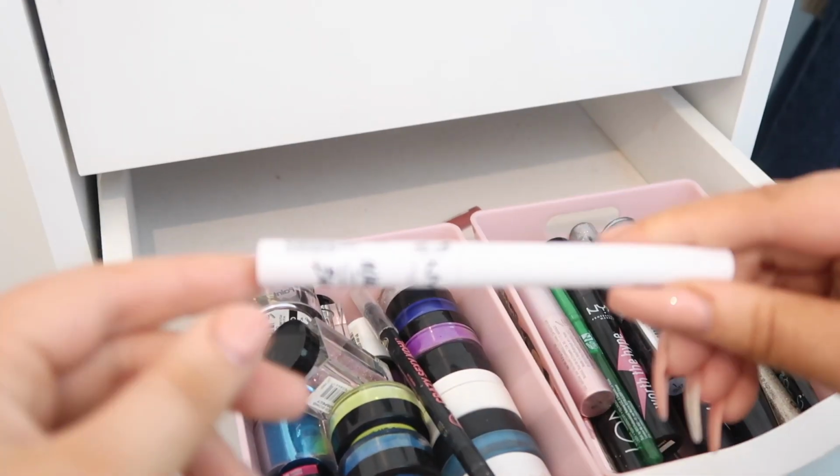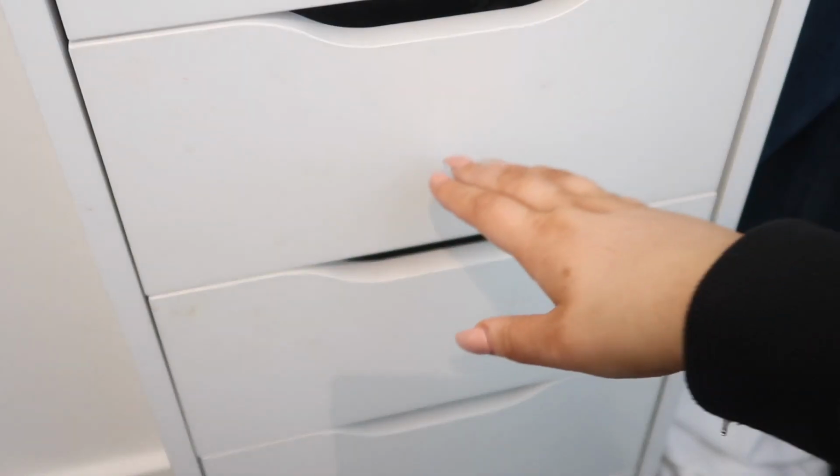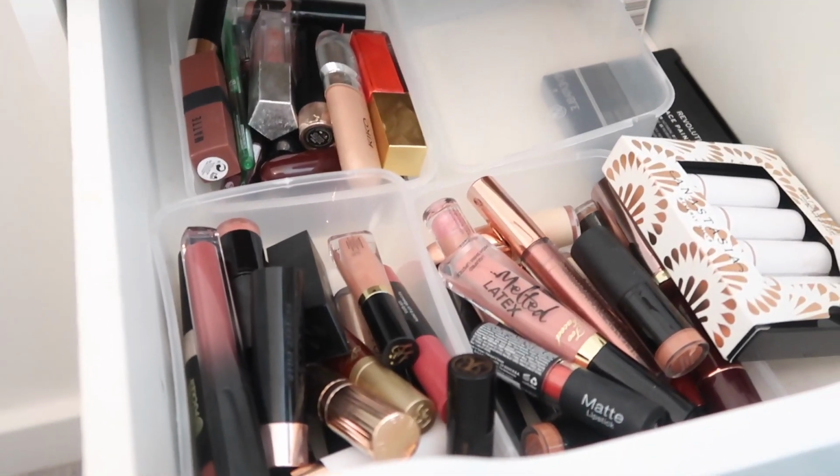But I also have liners and stuff, so I have this NYX white liner as well, but I don't really use eyeliners as much. Finally, I'm just going to move on to my lip drawer. The other 3 drawers, by the way, are pretty empty. I need to know what I want to put in there, but we're still moving in. Lip drawer isn't the most organised drawer, so I'm really sorry.